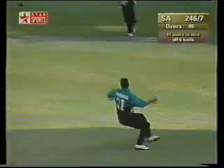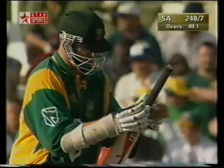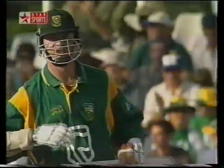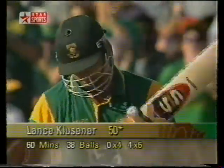Follows him. Now, he hasn't hit it over the rope. Spearman goes around again, he'll get 2. He keeps the strike. Well, not a very good length again from O'Connor. He bowled it a bit short. He's got to get right in that block hole. But Klusener just chips it over mid-wicket. As, well, a belated applause from the crowd as everyone suddenly realises the great man has got 50.